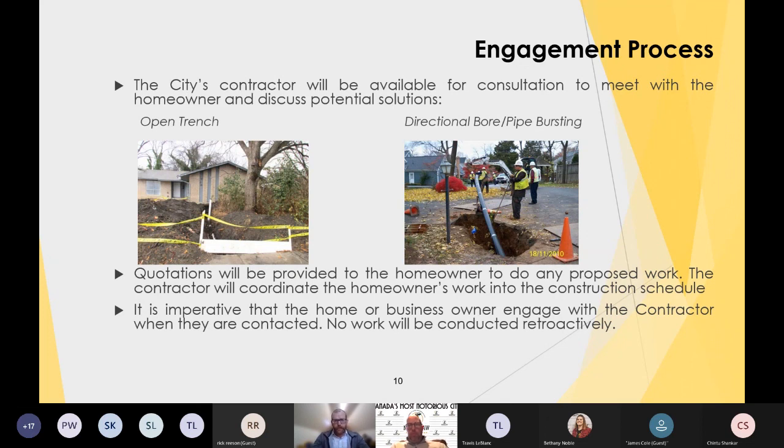There's 2 different options for getting that work done. There's the open cut on the left, and there's pipe bursting, which is on the right. Pipe bursting is less invasive. If you've got old trees in front of your house, any features you would want to not disturb, then trenchless is an option. It's a bit pricier than the traditional open trench method. You can head to the next slide, Craig.